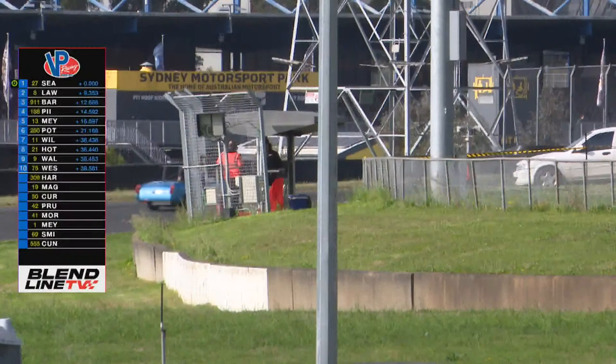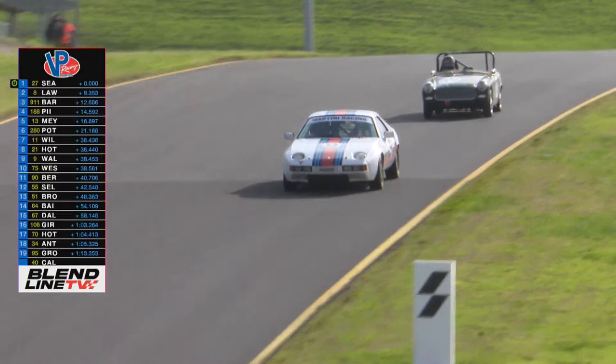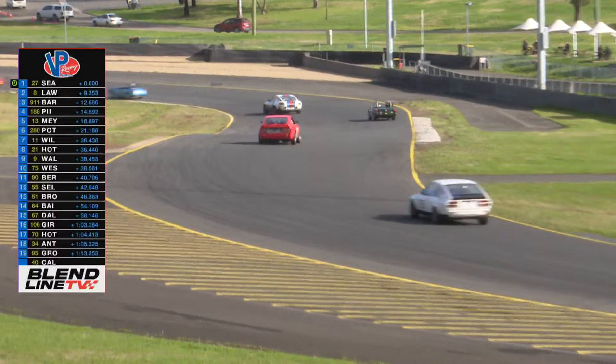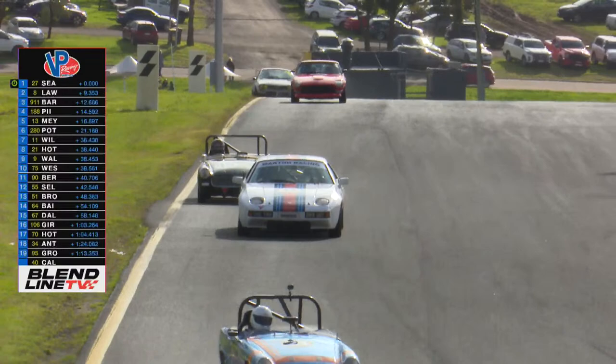So, as I say, we're coming up to the halfway mark of this race. Seabrook leading, Lawler in second, Dennis Barber, Meyer, Wayne Potts in that 280Z, then followed by Wilson Brown and Holtz, Wallstead, Weston in ninth, and Selwood in 10th position. Just outside of that 10, we've got Brown, Bajan.